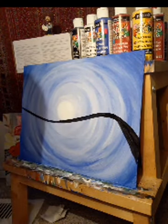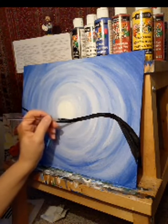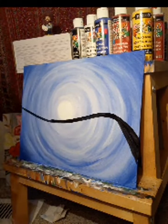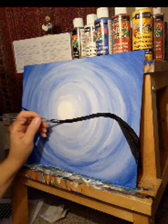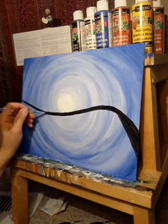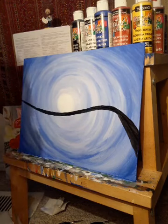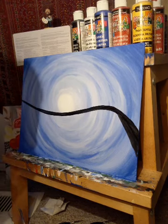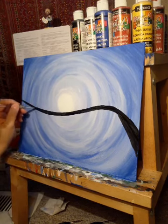If the paint underneath is wet, don't do this part. Wait till it dries, because you're going to pick up the paint underneath and it's going to blend into your branch. Mine's doing that a little bit because my paint was pretty thick in the middle there. It's not the worst case, because the birch tree is going to be black and white-ish anyway, so it's still going to work.